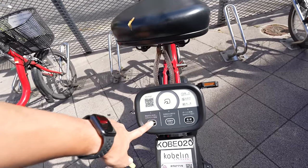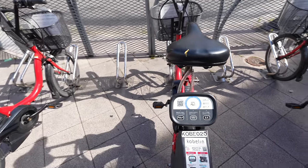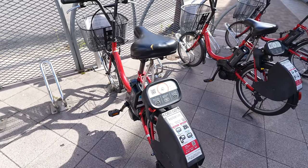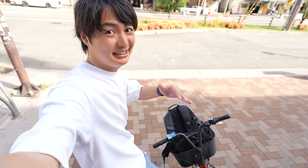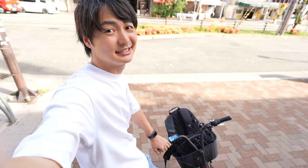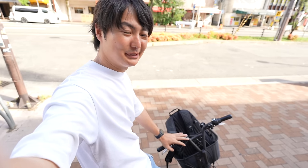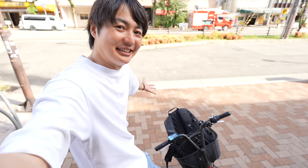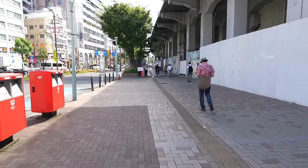I can just press the start button and read the QR code. It will be ready. Sweet. It's an e-bike. You have to download the app and register, but you know, it's really convenient. So if you're okay with biking, you'd better register and you can enjoy biking in Japan. So let's go.